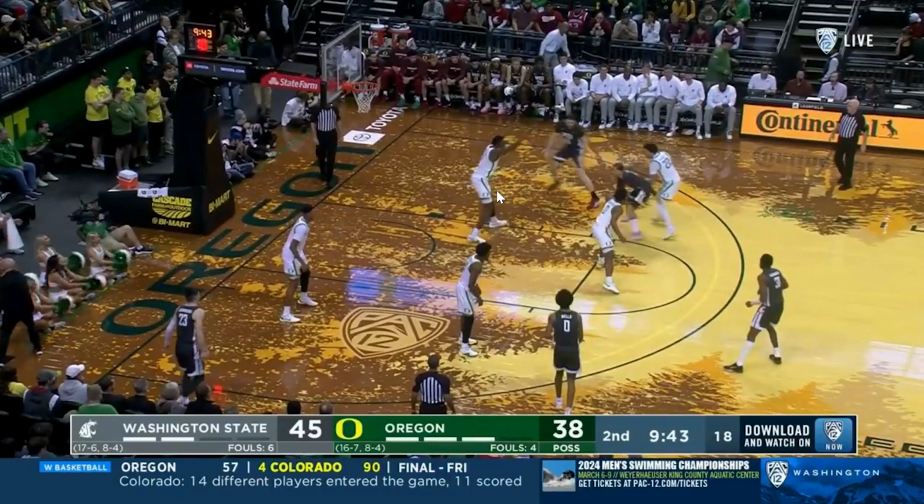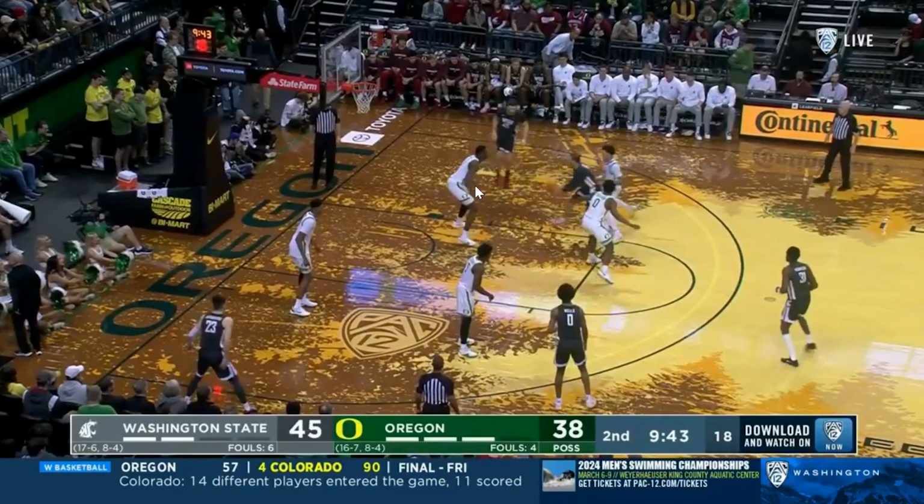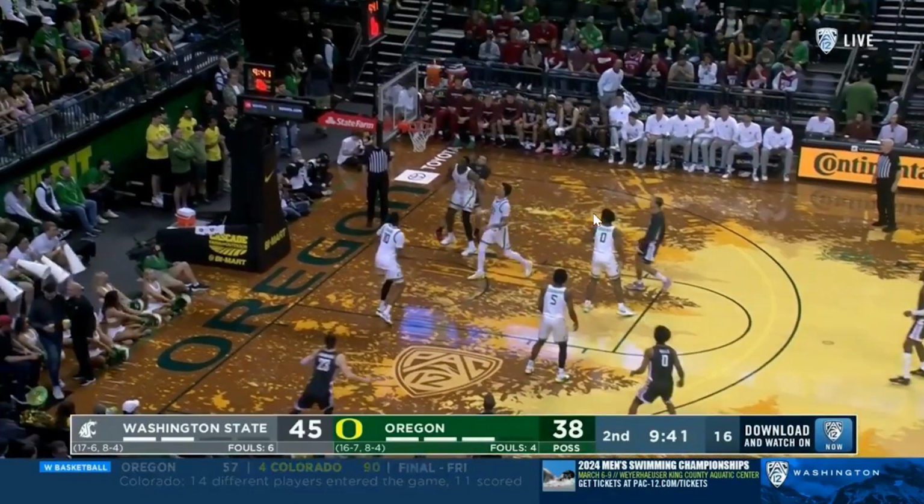And so now he's just going to kind of probe, and he does a very good job of that for facilitating. He can try to get to a floater if he wants, or he can engage the big a little bit more and then find his roller, get a good shot right there.